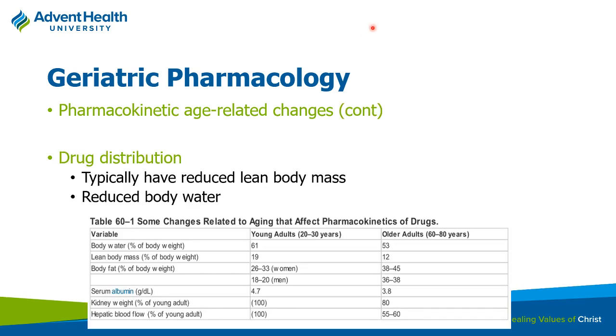So other issues you're going to find, especially when you're looking at things like distribution, typically muscle mass will go down, adipose tissue will typically go up, and they have overall reduced body water. So you may find things like lipophilic medications now have a larger volume of distribution to distribute to. Hydrophilic medications may have a smaller volume of distribution depending on the situation there. So those are pretty common changes you'll find.